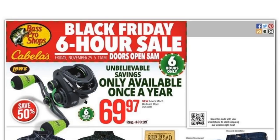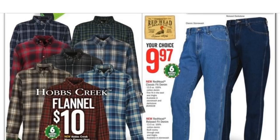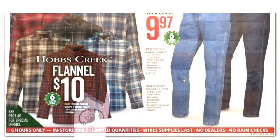Here's some more of your once in a lifetime. This is the back page of the ad. So you got your once available or available once a year savings there. Baitcaster for $70. Hobbs Creek flannel jeans for $10. Yeah, that's a great price on jeans. Whew! I know, big sale catalog. Anyway, there you go.